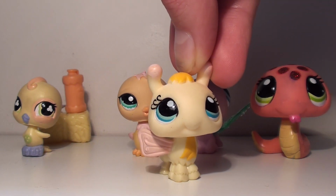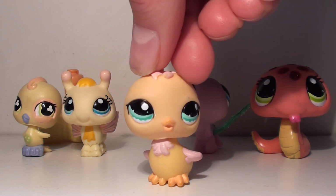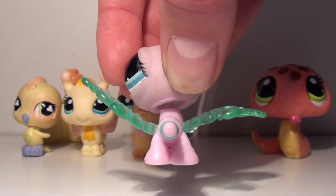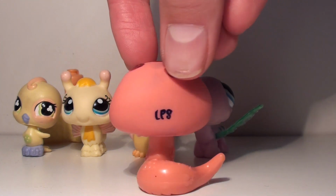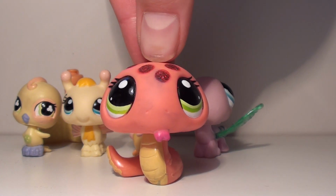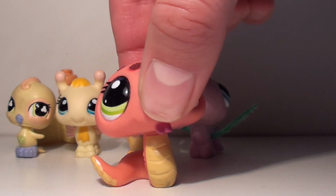It's in very good condition since only the back of the head is a little bit dirty. And then this little chicken. It's so tiny. And then I got this dragonfly. The wings are a little bent, but that's the only defect with it. And then the last pet, this snake. And I got so happy when I saw it. I've been wanting this snake for such a long time, and that I would find it in a secondhand store is just unbelievable. And it's in very good condition.